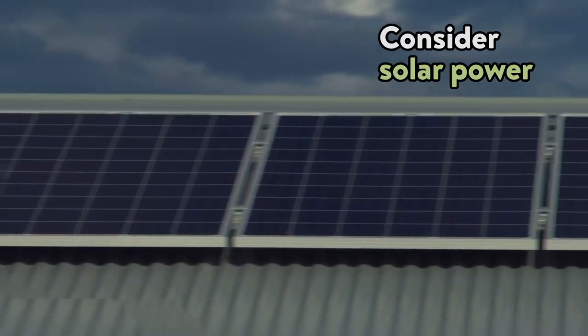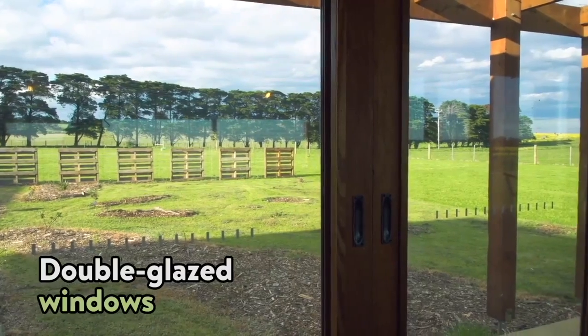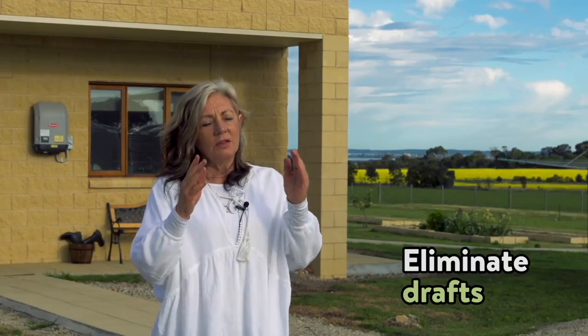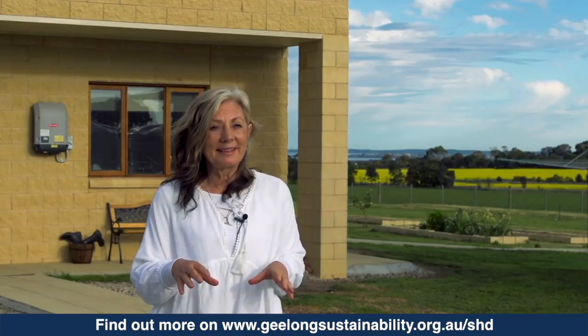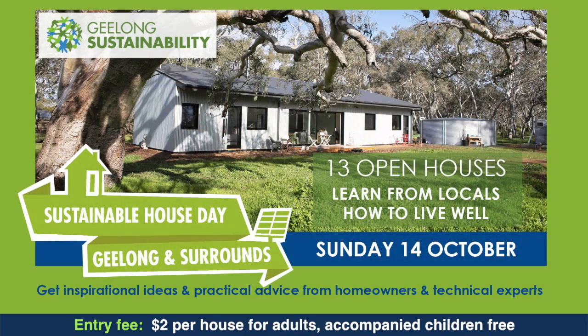And the other thing is, when you're talking about secondary glazing, we also have ThermoSmart windows. Now they're the only manufacturer in Australia, and they're a local company who are a business member of Geelong Sustainability, and they produce the UPVC windows, which is probably what you're very familiar with, Mick, from Europe.